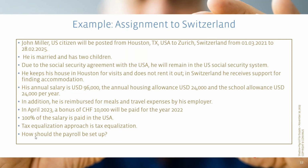Our sample is Mr. John Miller, who is sent from the US to Switzerland. His assignment is from March 21 to February 25. He is married, has 2 children, is subject to Social Security in the US, and will remain there in the system. He will keep his house in Houston and will not rent it out. And he receives support for finding an accommodation, so relocation services. He gets a salary, an annual housing allowance, school allowance, and additionally, he gets reimbursement for meals and travel expenses. Also in April 23, he gets a bonus of 10,000, which is linked to 22.